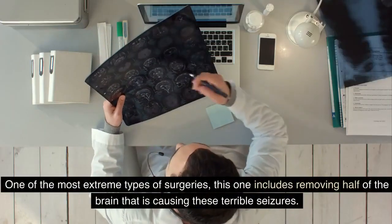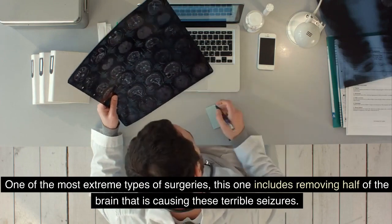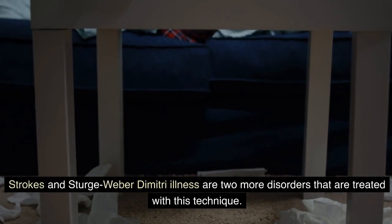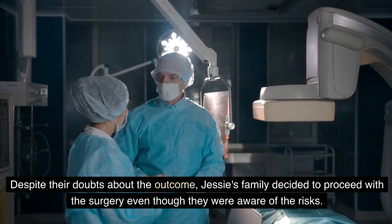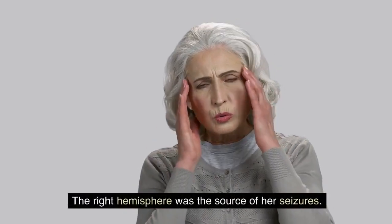One of the most extreme types of surgeries, this one includes removing half of the brain that is causing these terrible seizures. Strokes and Sturge-Weber-Dimitri illness are 2 more disorders that are treated with this technique. Despite their doubts about the outcome, Jessie's family decided to proceed with the surgery even though they were aware of the risks. The right hemisphere was the source of her seizures.